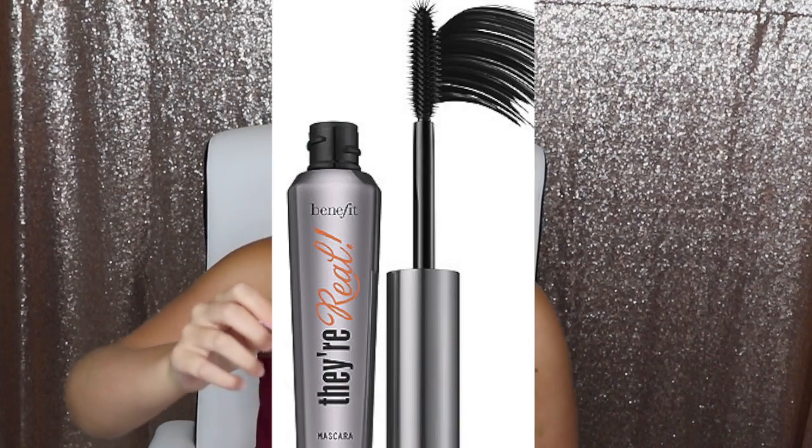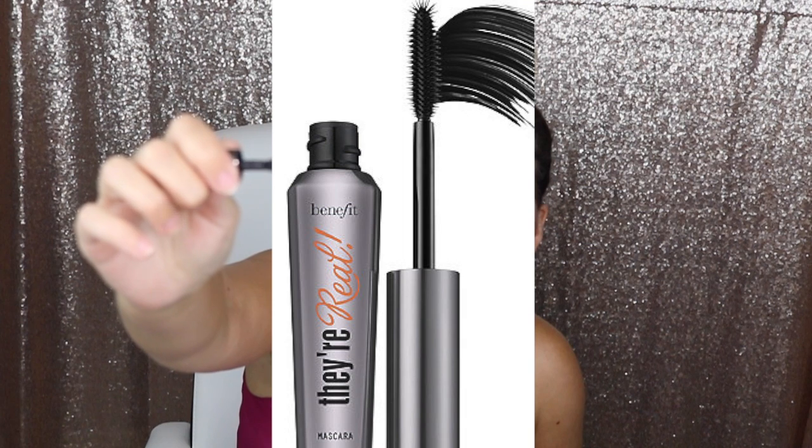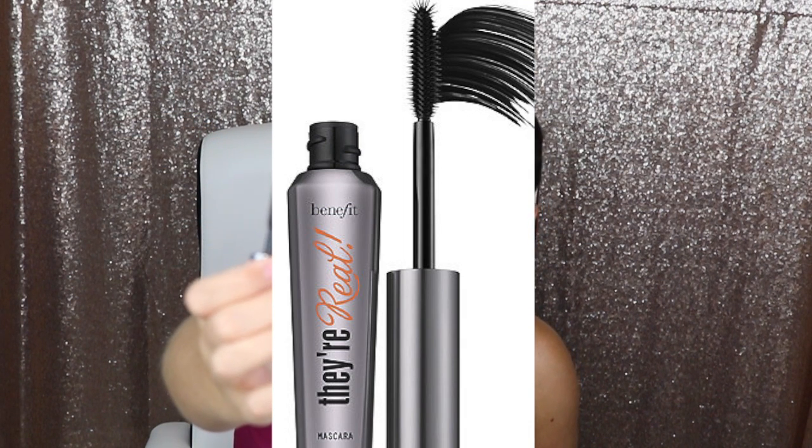The wand is really different, so it's just like a thicker rubber wand, and it's got this awesome little ball point at the end that's kind of spiky.